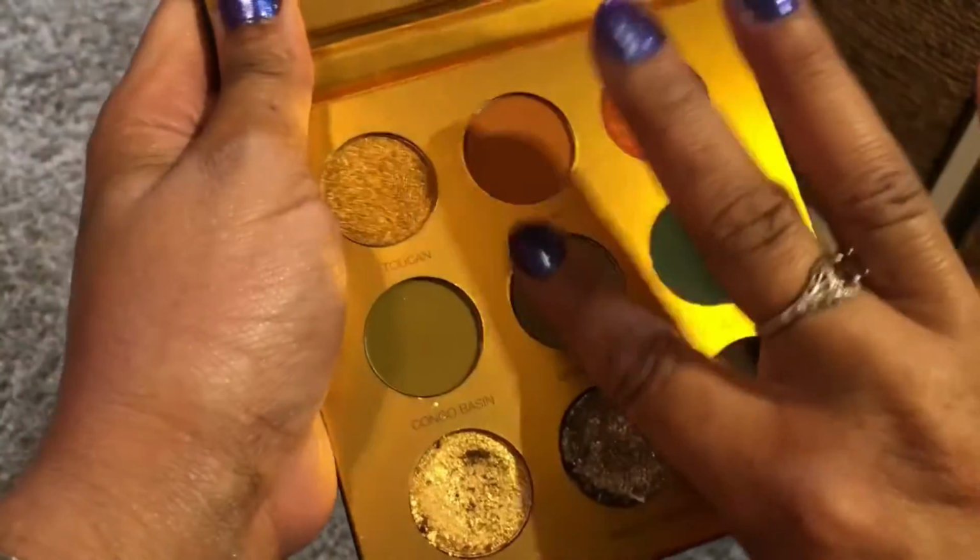This palette from Colored Rain, the Safari palette, definitely is a fall palette. This shade right here screams fall to me. Look, oh, that is beautiful. Damn. And I still have some stuff on my hands. Let me get this off my hands. Okay. Now, when I pulled this into a shot like that, I played with it every single day. This shade is really crumbly, but so gorgeous. What? Get out of my face. Beautiful.